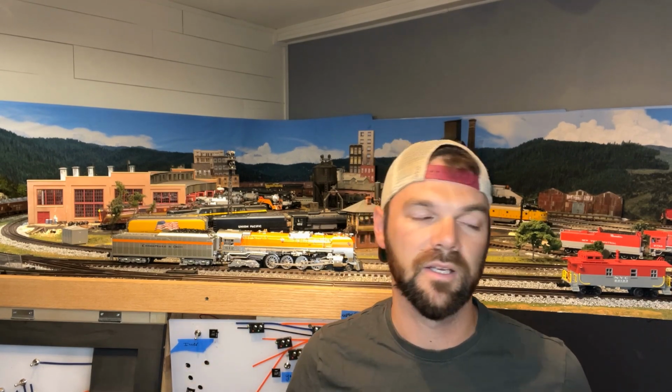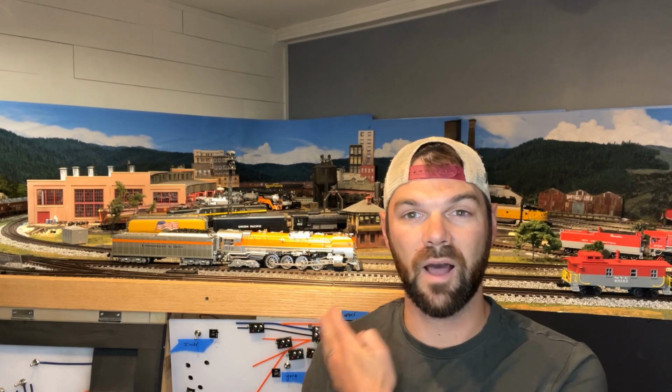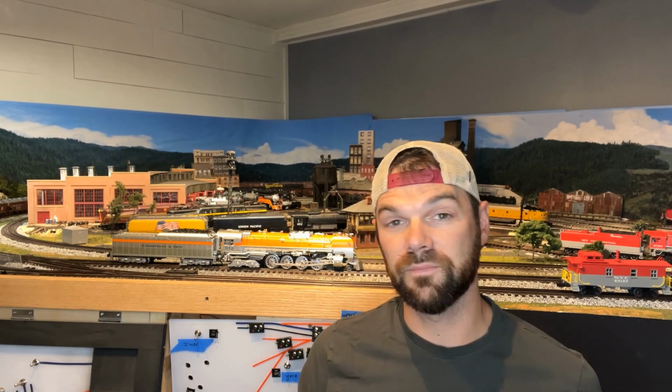So what do you think about this one? Another fantasy scheme. I know we've been seeing a lot of fantasy schemes recently. We just did the Hudson and now we're doing this one, but it's a really cool locomotive. And I think that orange really pops. It's super, super unique. It looks really great going around the layout and an awesome piece to add to the collection.